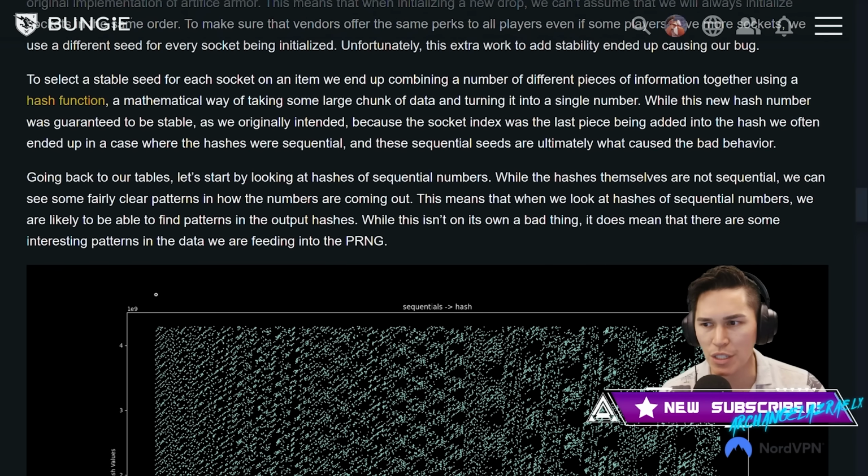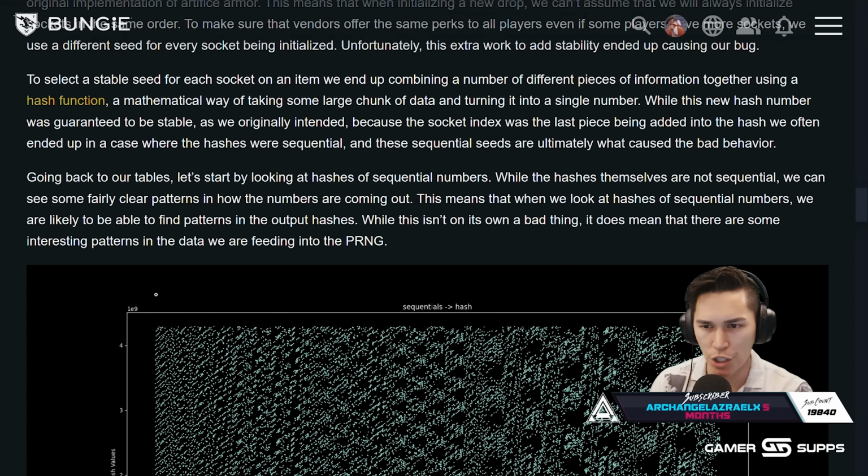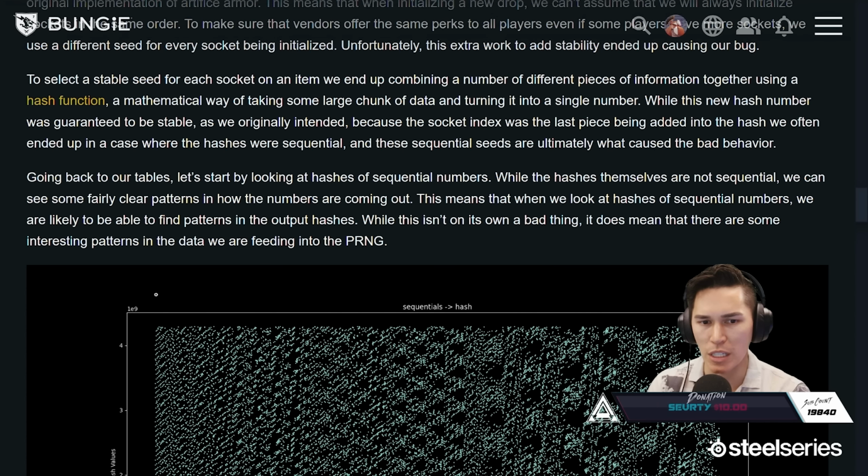To select a stable seed for each socket on an item, we end up combining a number of different pieces of information together using a hash function, a mathematical way of taking some large chunk of data and turning it into a single number. While this new hash number was guaranteed to be stable as we originally intended, because the socket index was the last piece being added to the hash, we often ended up in a case where the hashes were sequential. And these sequential seeds are ultimately what caused the bad behavior.